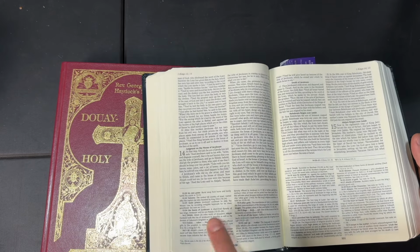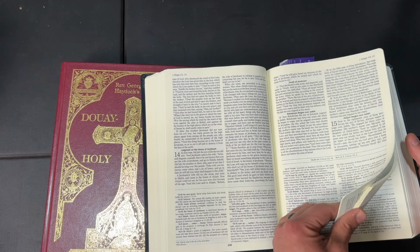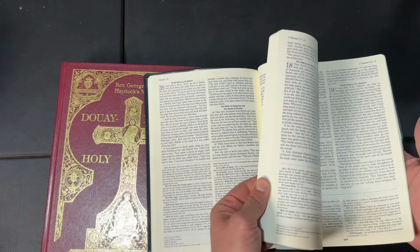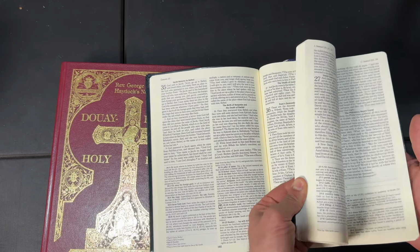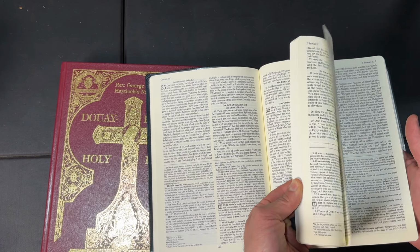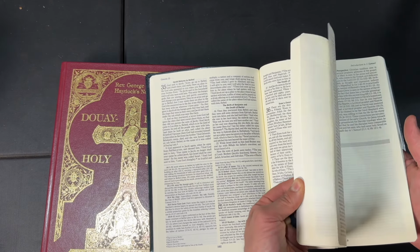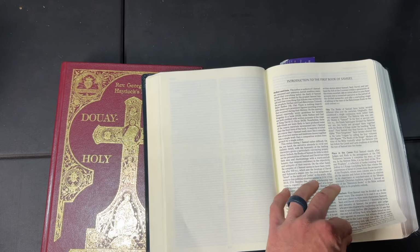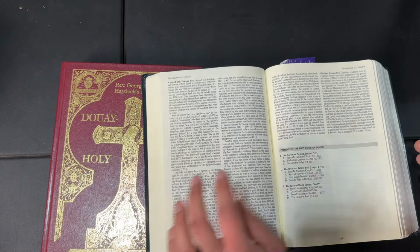So commentary in here is good. It's fairly deep. I think at the start of each chapter there is an overview of the chapter, and also going along with what current findings in theology have found with regards to authors and historical context and all that stuff.